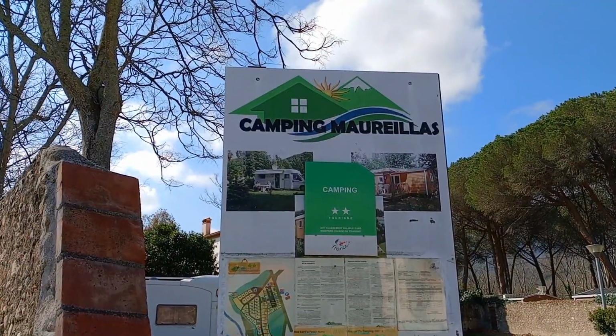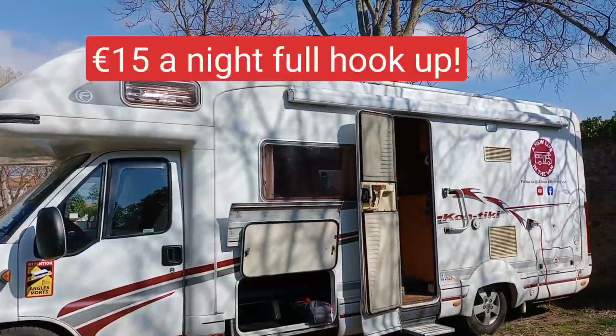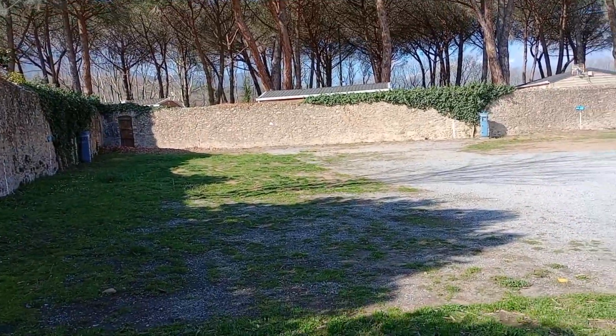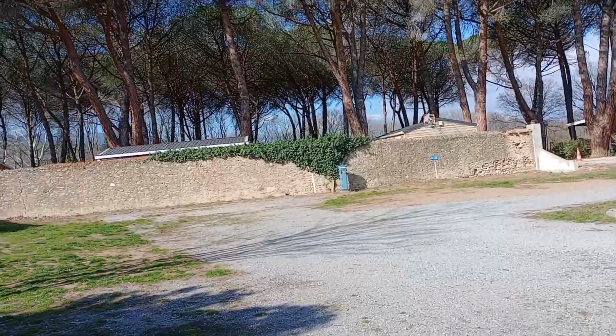Here's our aire, and we're at Camping Maureillas. So the aire is €15 a night. It's empty now. There was somebody over here last night. There was a Belgian guy who had a massive A-class vehicle. He's selling it actually, but he wants 150 grand for it. I was like, God, no.